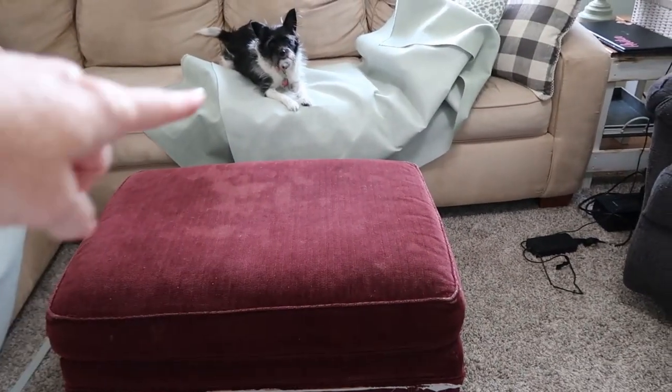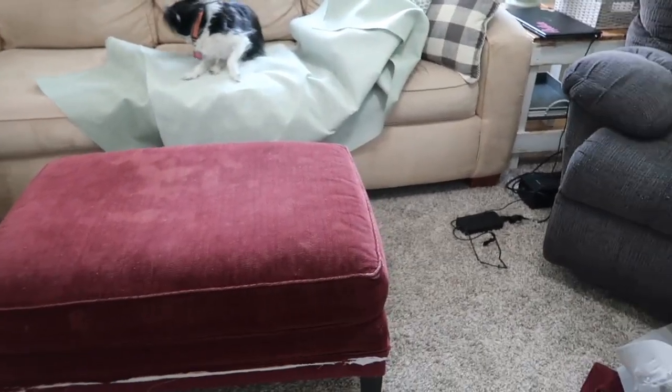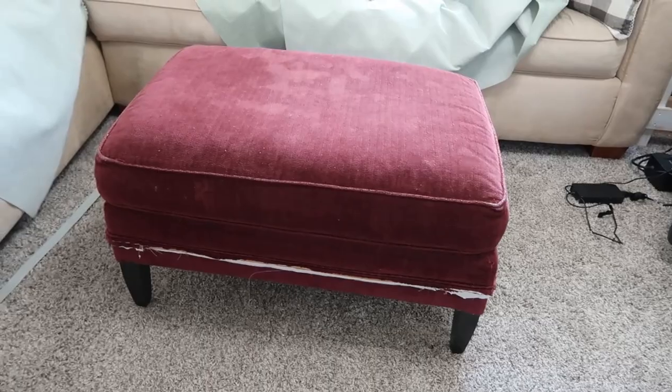So I'm just going to cut four strips to go along the sides, and then one piece here, and then I'll just sew around it and then down the sides. It should be pretty simple as long as my sewing machine doesn't mess up.